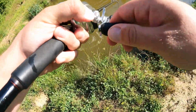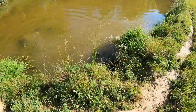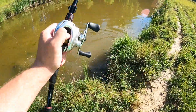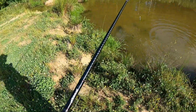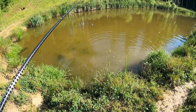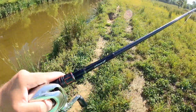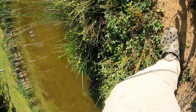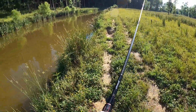Oh, okay, yeah, he's hooked great. If not, come here, dude, come on. Oh, he come off. Dang it, 3 pounder. Easy, guy. Easy, dude, easy. There we go again. Back on the dink bite again.